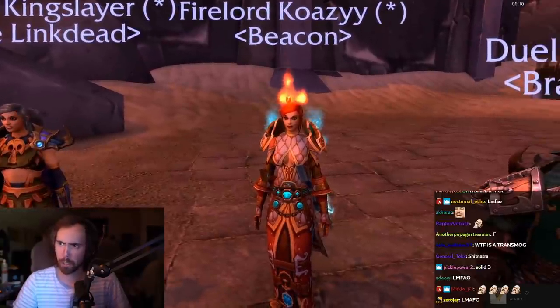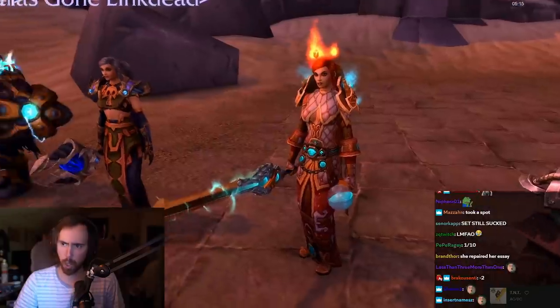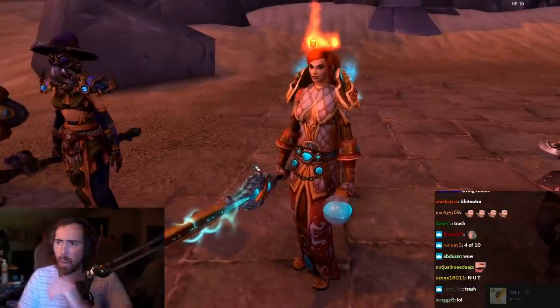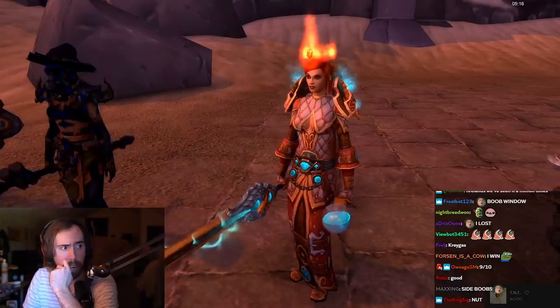Fire Lord Cozy from the guild Beacon. So this is a Time Lord Chronomancer set using the shoulders right there from Dragon Soul. That weapon is Felo'melorn, I believe. And that belt, I don't even know where the fuck that belt is from. I don't know. I kind of like this.